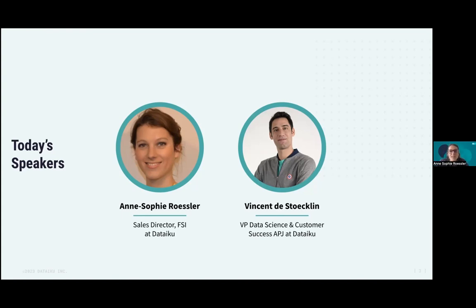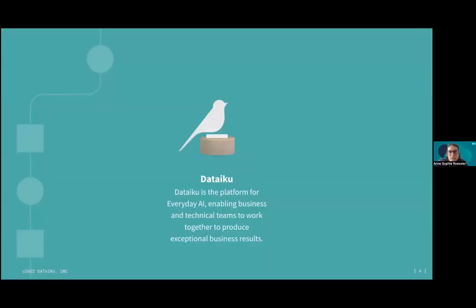I will just say a quick word of introduction about Dataiku, what we see, the key trends in financial services, and then Vincent will do a deep dive on certain of the main use cases that we're seeing.